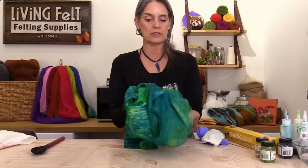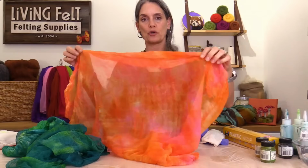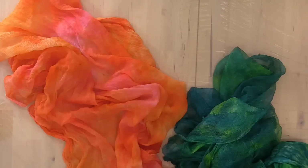And then one more that I call bursting begonias, and this is oranges and pinks. And this is on our crinkle chiffon, which is really fun to nuno felt with as well, because it has all these little mini tiny pleats. I'll see if I can show you that. So here's what this piece looks like. I just used pink and two different oranges.